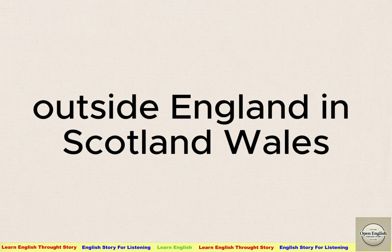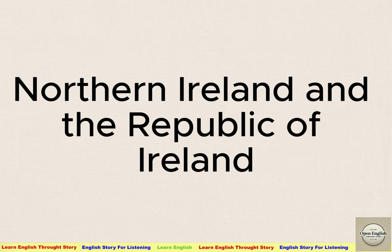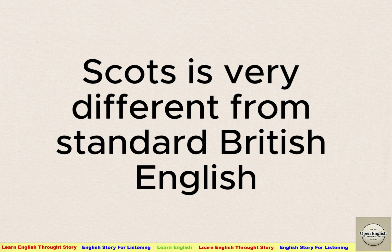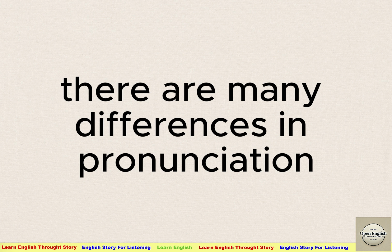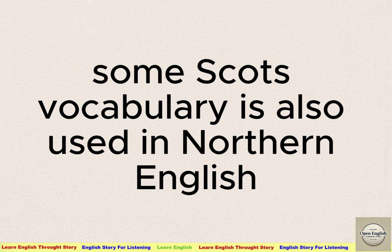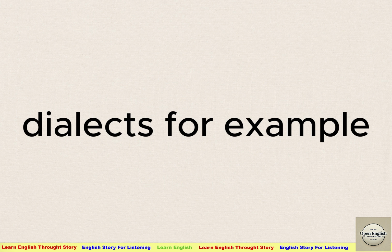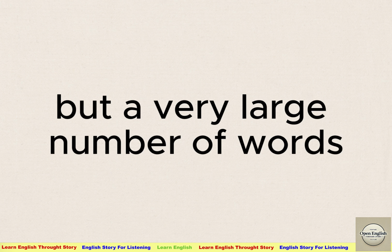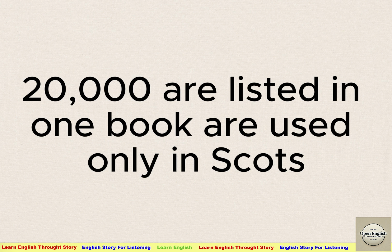Outside England, in Scotland, Wales, Northern Ireland and the Republic of Ireland, there are other varieties of English. Scots is very different from standard British English, more so than any other British variety. There are many differences in pronunciation, grammar and vocabulary. Some Scots vocabulary is also used in Northern English dialects. For example, bairn for child and lass for girl. But a very large number of words, 20,000 are listed in one book, are used only in Scots.